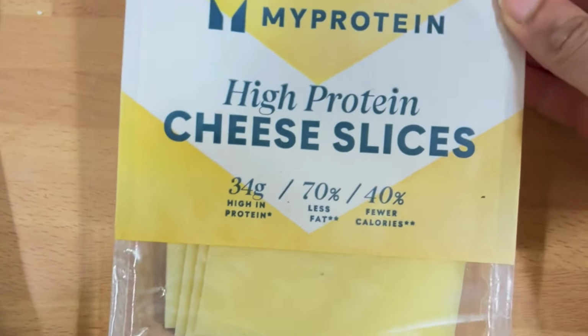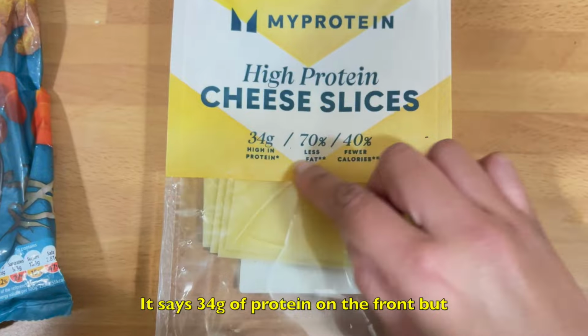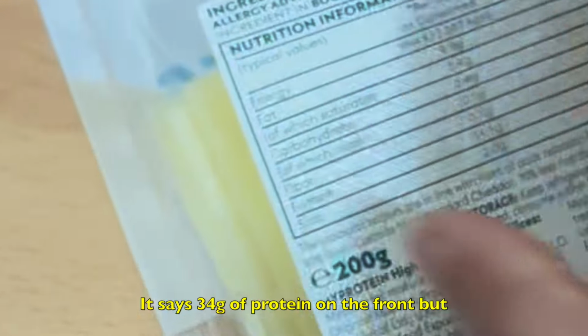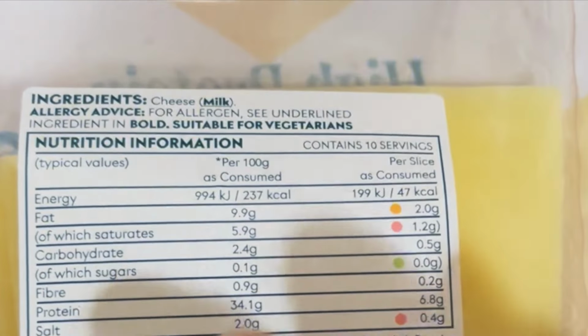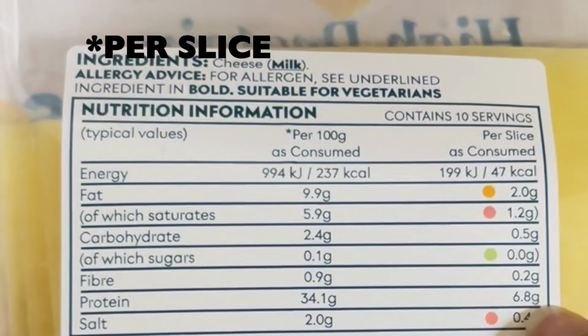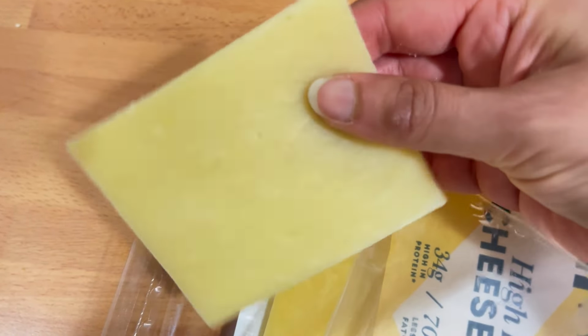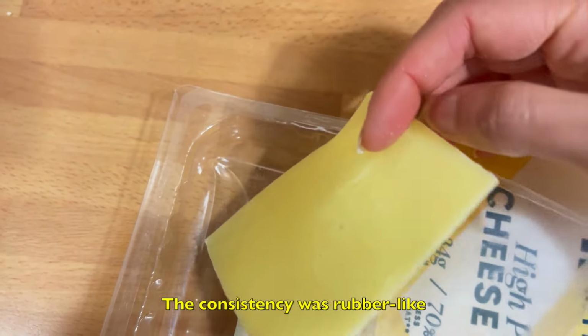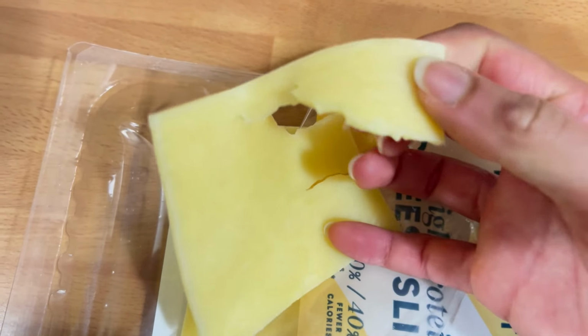I came across this MyProtein slices for £2, and I thought that's quite misleading. So when you actually look at the back, low sugar, not much fibre as expected, but look at the protein. Almost 7 grams of protein in this. You can't really tell in the camera, but if I was to cut it like this, a strange texture.